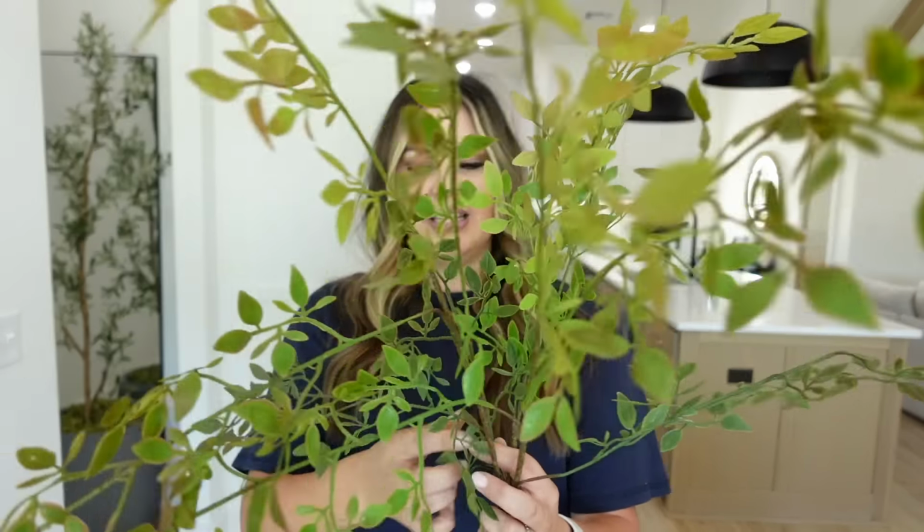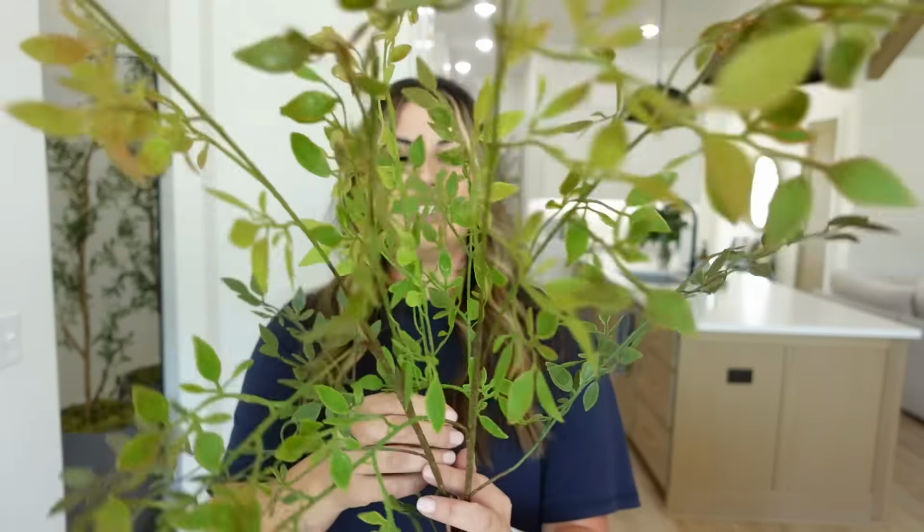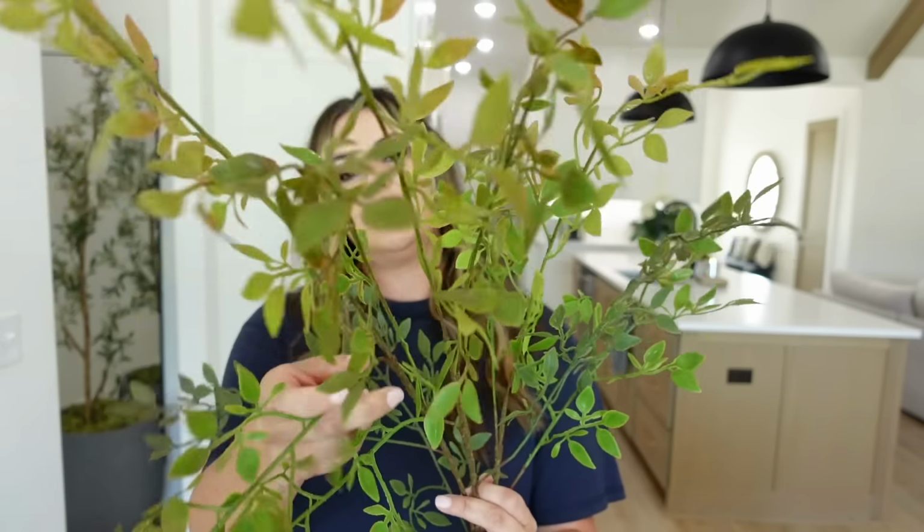The reason I grabbed this is it can be displayed so well, but it's perfect for fall because it starts off green down here and it's slowly turning like it does outside. So if you guys aren't into real plants and real stems and all of that, but you want it to look seasonal, you want it to look real, I love this. As soon as I saw this on Amazon, I was like, add to cart, thank you very much. And when you get it, just be sure you open it and you move it and adjust it.